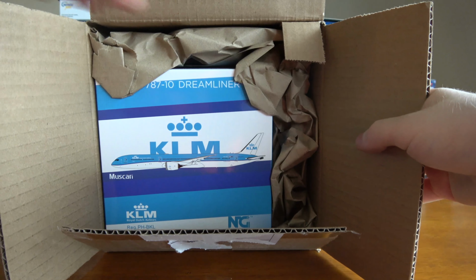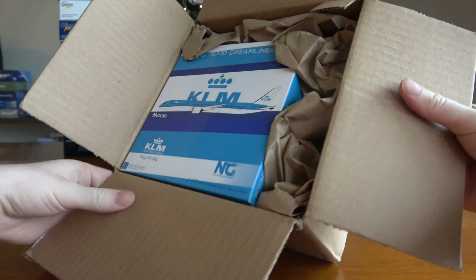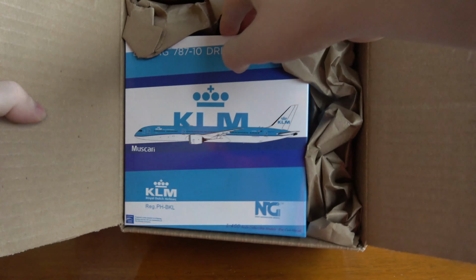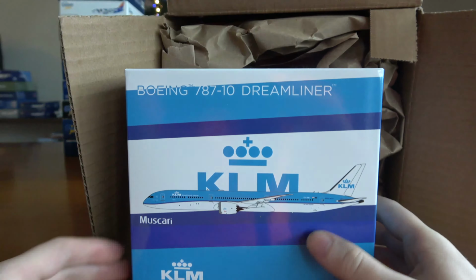In addition, we have our 787 contender for best model of the year in here. Now, of course, this mass unboxing will come out a good bit after that best models of the year video comes out, so you will already have known which one was the best of 2022. And here it is, the KLM 787-10 on the outstanding NG Model 787 mold.